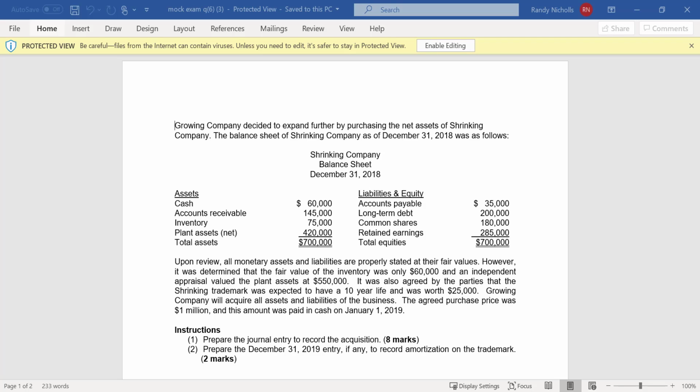So this first one, the mock exam question, is a goodwill question by acquiring a business. Similar to before, we've got a list of assets and liabilities we acquired. In this case, we bought the company, so we also have common shares and retained earnings on here. Please remember, you just ignore those. There are the numbers that are on their books. Underneath, there are some statements as to how much we paid, and whether the fair value is different from the carrying amount.